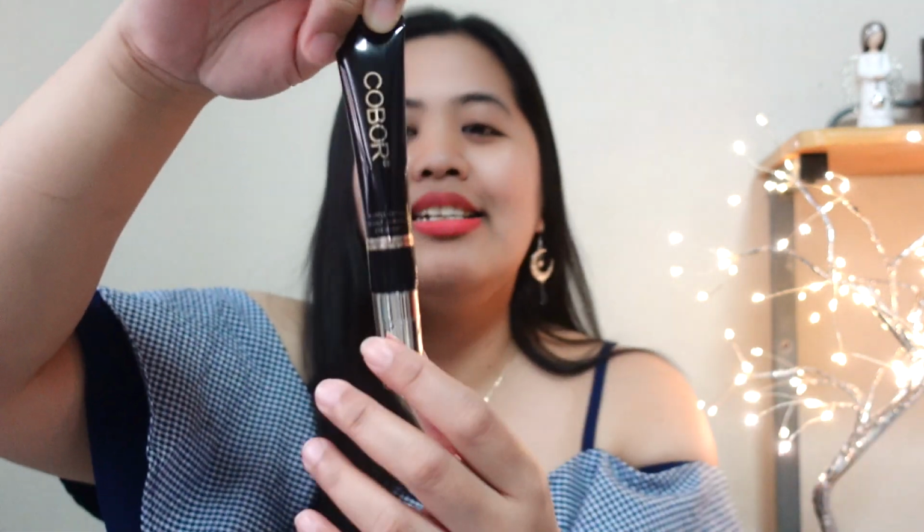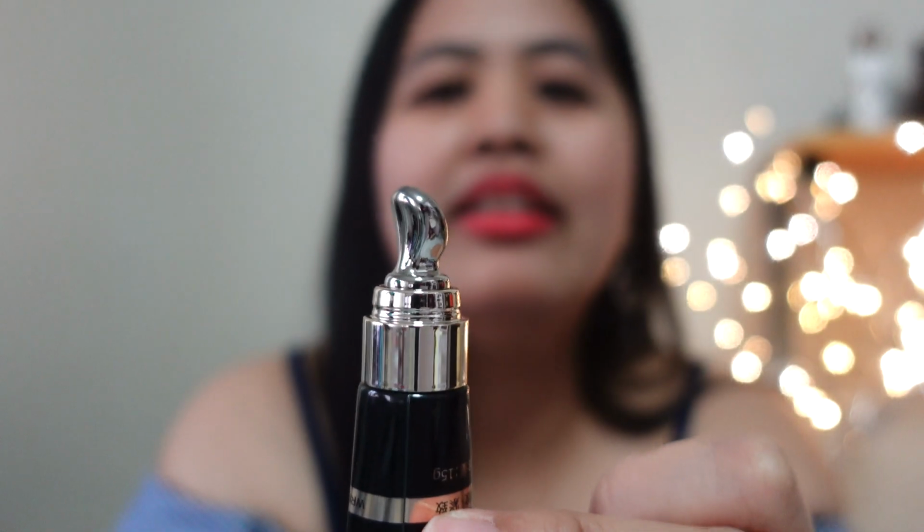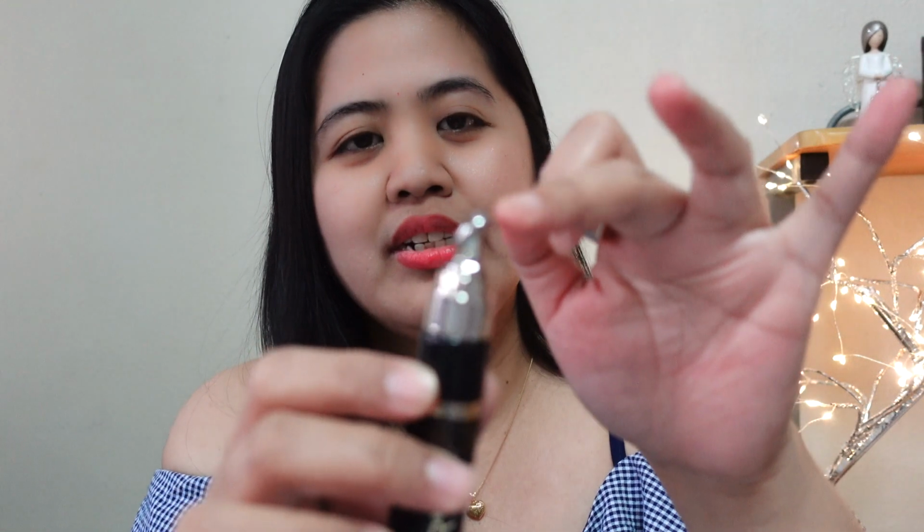This one, the Cobor Truffle Retinol Eye Cream. I'll open it and show you. You just press it and the eye cream will come out here. Let's see. Okay, that one. And this one, the tubing light, is a massager, by the way. This is the zinc alloy massager. It's very good because there's no need to use your finger. You just use this one. I'll show it to you later.